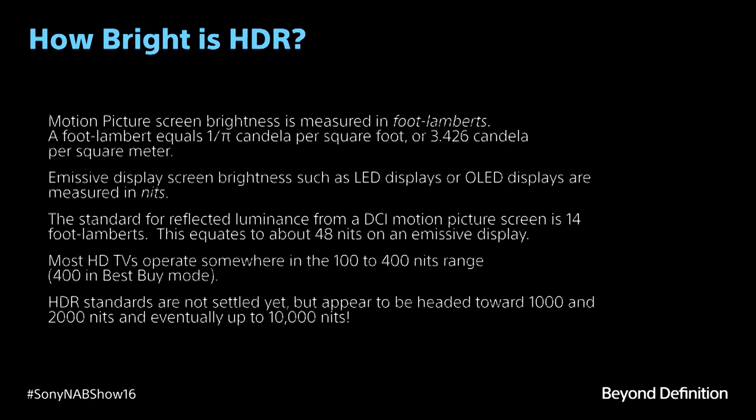Screen brightness in movies is measured in foot Lamberts. A foot Lambert equals 1 over pi candelas per square foot, or 3.46 candela per square meter. Emissive display screen brightness, like LED screens, is measured in units called nits. The standard for reflected luminance from a DCI motion picture screen is 14 foot lamberts. This equates to about 48 nits on an emissive display. Most HD TVs operate somewhere in the 100 to 400 nits range, depending on whether you left it the way you bought it at Best Buy or if you tuned it to look a little better.